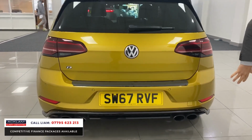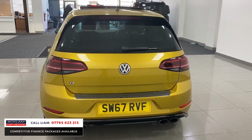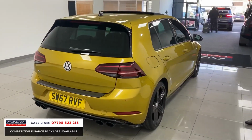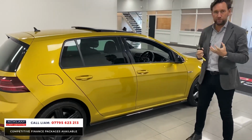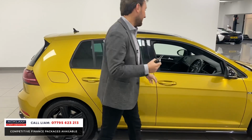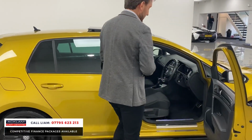Big rear diffuser finished in high gloss black, and then you've got them quad pipes at the back. It just looks beautiful, and I think just over £25,000. Golf Rs in general, used cars are holding their value very well, but Golfs are renowned to hold their money, but ours again are even more up there for retaining the value.